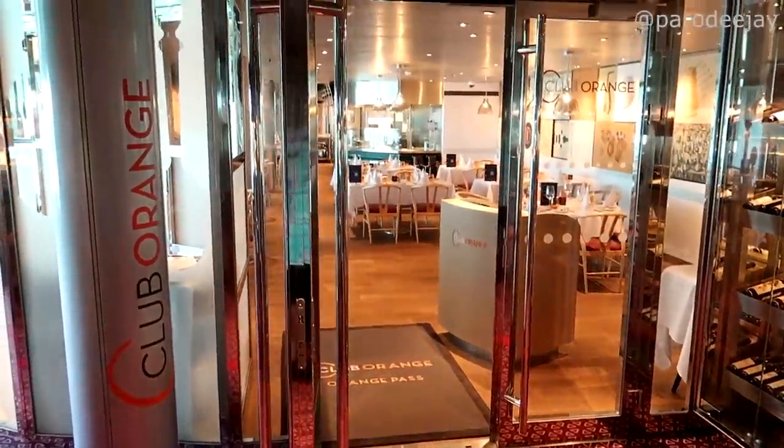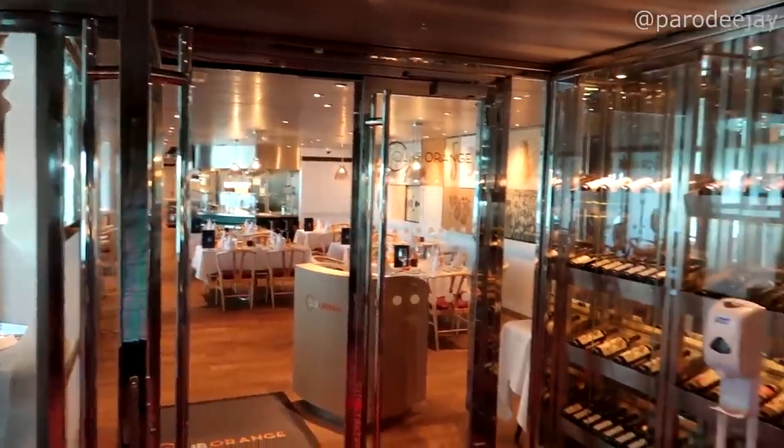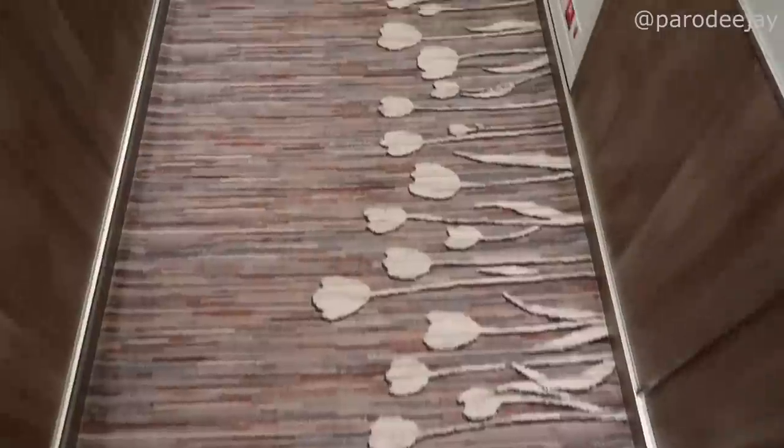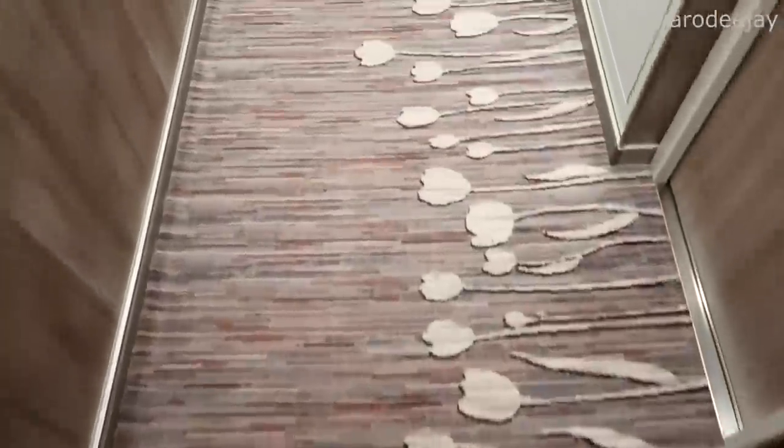Oh, we've made it back to Club Orange. That's like a cool special dining room. All right, let's head back more midship, I think, and find some stairs. We have made it to Deck 6, which is the Mozart deck, and we are gonna find our cabin.